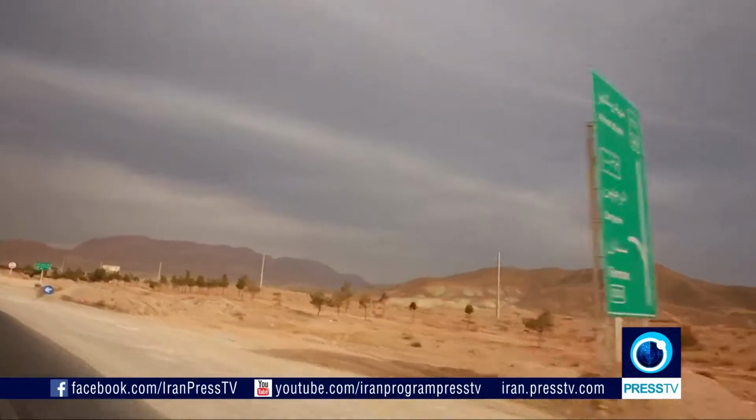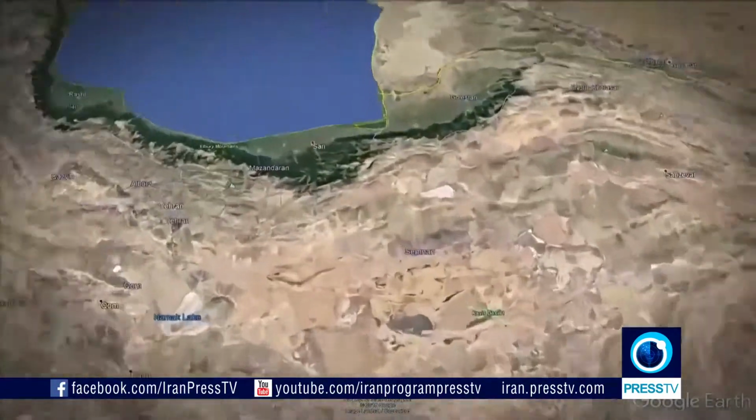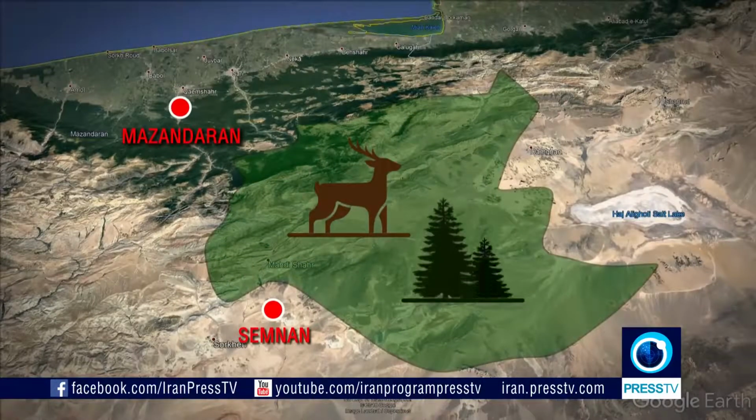One of the regions in Iran in which there is a variety of animals is the protected area of Parvar. This region, with an area of 64,000 acres, is located in the province of Semnan and is about 50 kilometers to the town of Mahdi Shahr.